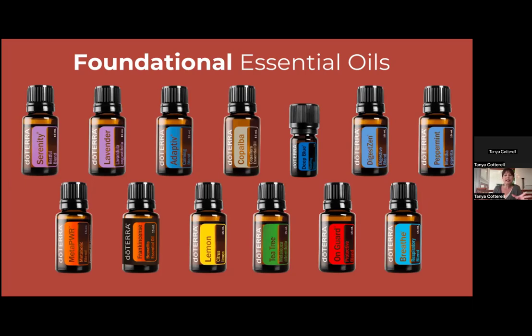Take a screenshot of this, because this is the collection that you want to build up first in your home. You're going to want to focus on these. They're powerful tools that you want at your disposal, so you have them when you need them, even in the middle of the night.